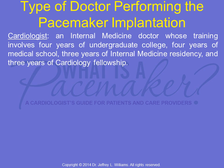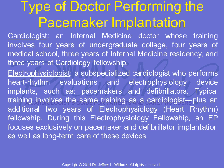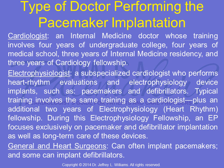A cardiologist is an internal medicine doctor whose training involves 4 years of undergraduate college, 4 years of medical school, 3 years of internal medicine residency, and 3 years of cardiology fellowship. An electrophysiologist is a further subspecialized cardiologist who performs heart rhythm evaluations and electrophysiology device implants, such as pacemakers and defibrillators. Typical training involves the same training as a cardiologist, plus an additional 2 years of electrophysiology or heart rhythm fellowship. During this electrophysiology fellowship, an EP focuses exclusively on pacemaker and defibrillator implantation, long-term care of these devices, and other heart rhythm evaluations. General and heart surgeons can often implant pacemakers, and some can even implant defibrillators.